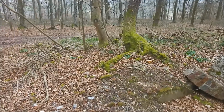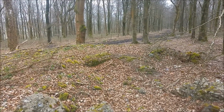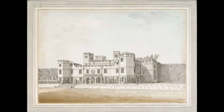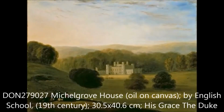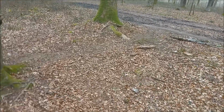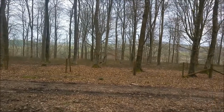I'll try and find some pictures of the house in its splendid days. There aren't actually any pictures because it was demolished in 1828, and there are some hand-drawn pictures, but are they accurate? I can't tell you. The reason it was demolished is that the Shelley family overstretched themselves financially and ended up selling the property to the 12th Duke of Norfolk.